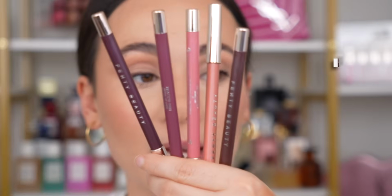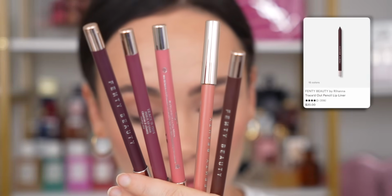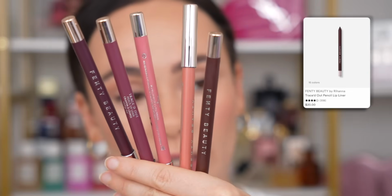I just want to make a call out quickly for Fenty Beauty because they have added 5 new shades to their Trace'd Out pencil lip liner range, which I thought was a very good color range to begin with. These are $20 each. Now, little re-review for you guys because I am very familiar with this formula. Great lasting power. However, this is a really slippery formula. I don't feel like I have a lot of control when I use this. So for that reason, it is not one of my favorite lip liner formulas.